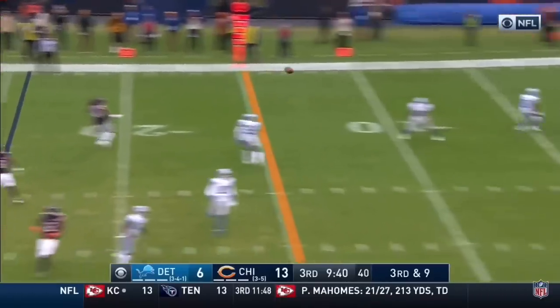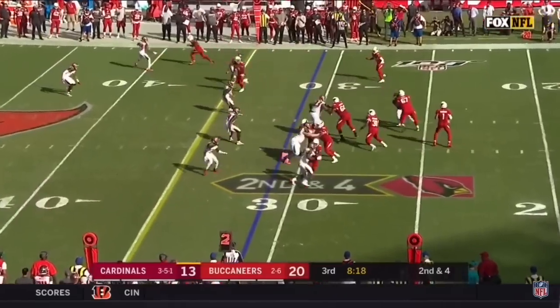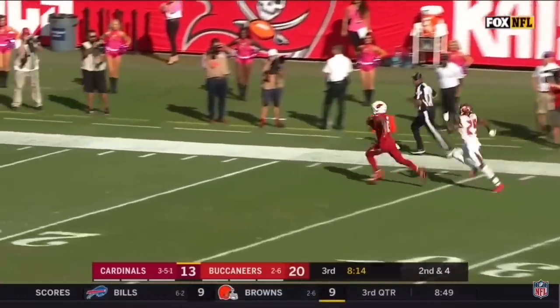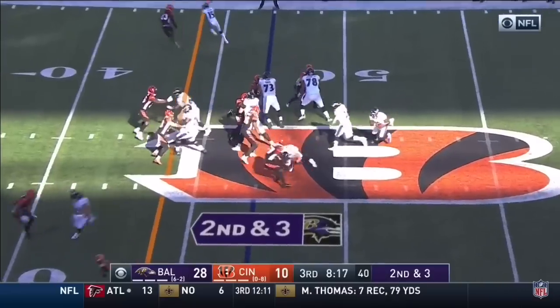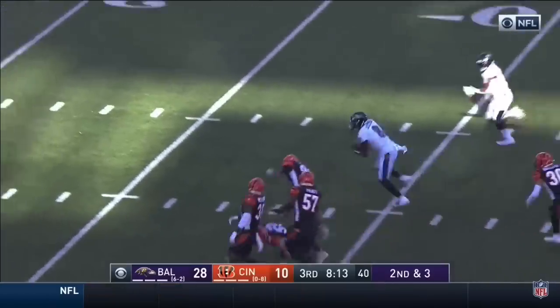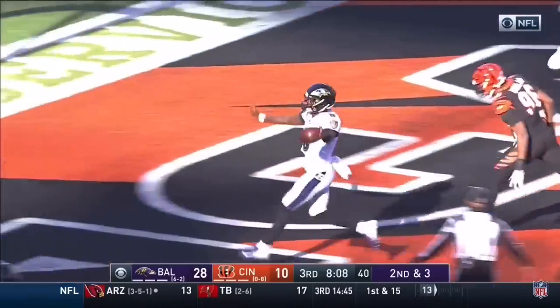Trubisky trying to keep the drive alive, or looking for it all. Touchdown. Get Kyler into his rhythm. Got him. Down the sideline, and it is Christian Kirk with another big one in his second touchdown. It's a second down and 3. Jackson takes it himself. Look at him, back and forth. Oh, he broke his ankles. Now he's got an entourage, and he's got a touchdown.